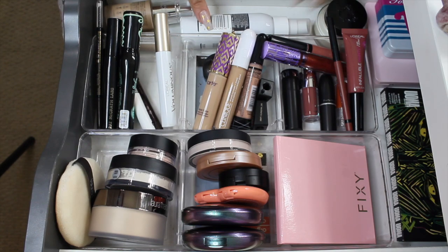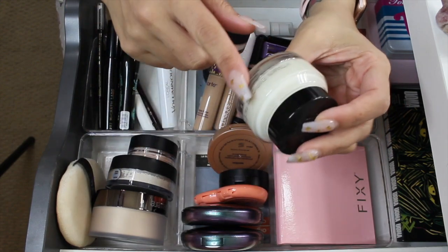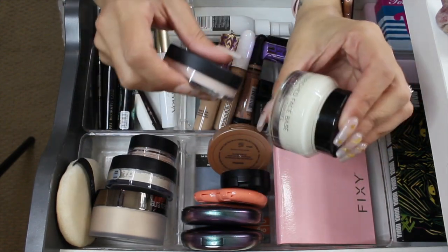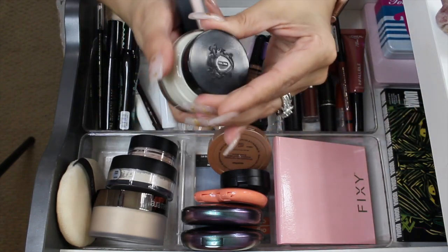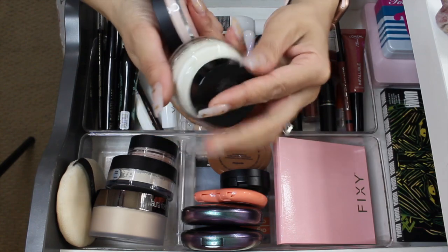CoverGirl Look Lockup for a setting spray. For primers, I pulled in two. I pulled in the Bobbi Brown Vitamin Enriched Face Base. I do love this guy as a primer, moisturizer kind of thing, especially when my skin was so dry last week. This guy is rich and it smells amazing.